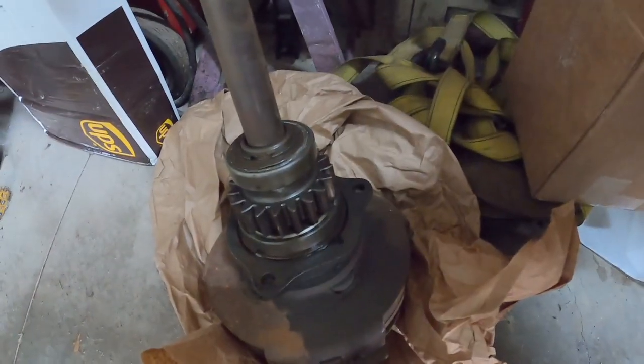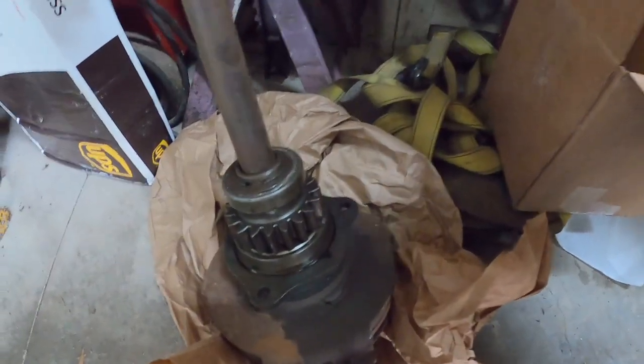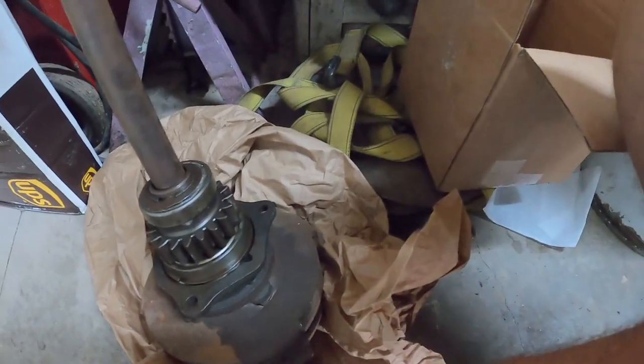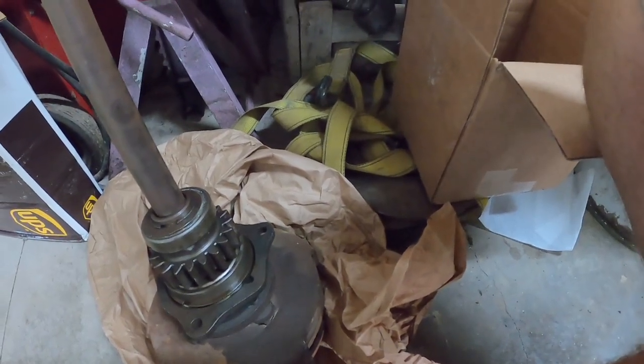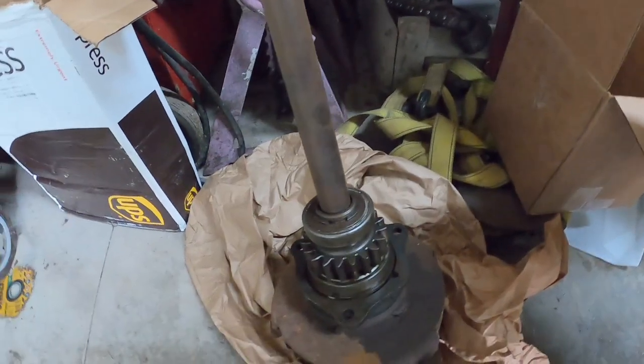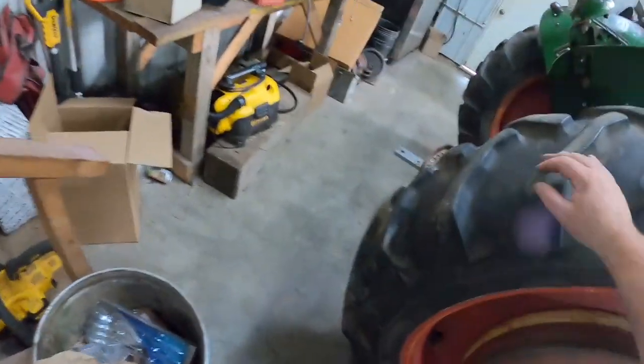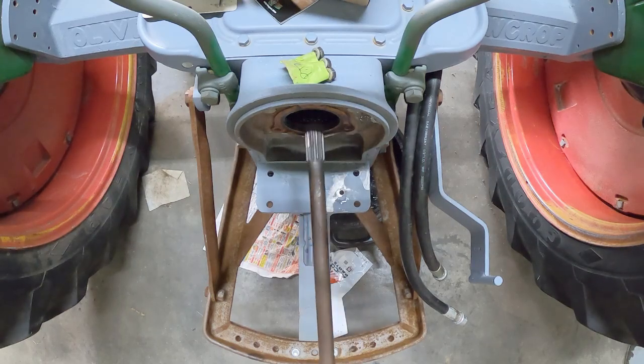So it looks like it's right. I think we can put her in. This one's missing the shield on this side, and then this one should be on the other side. Everything else has been right, so we're gonna go with that. I see no reason to doubt it. It all looks correct. But I'm glad I double checked. And here we go.